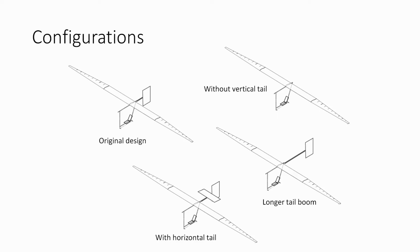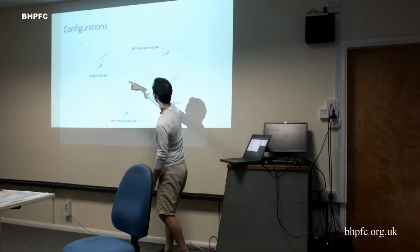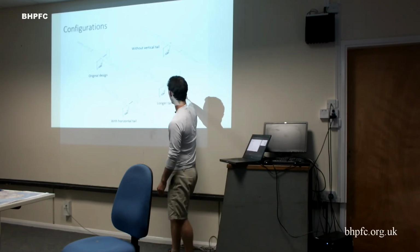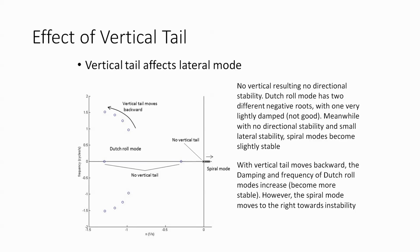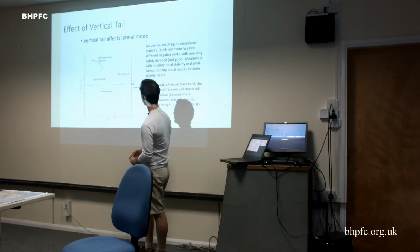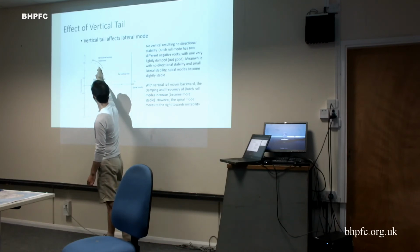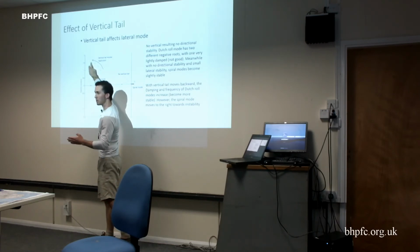So basically he went and looked at our design. Well, he kind of messed it up because that's not the original design. But basically, without a vertical fin, with a vertical fin, with a longer tail boom and a vertical fin, and with a horizontal tail. Well, if we look at, say, that Dutch roll mode, which is basically a lateral directional mode, that's the effect of having a vertical tail. So that's with a vertical tail, and that's moving it backwards. Remember, that adds more damping to your Dutch roll motion.